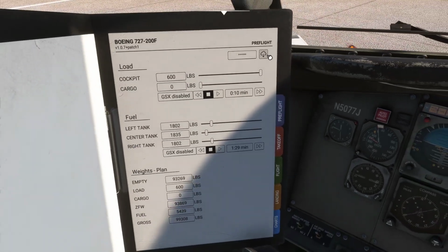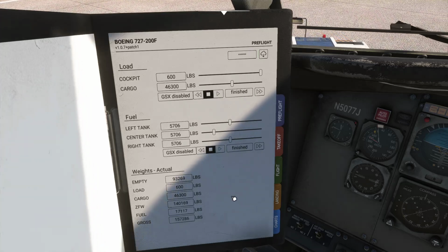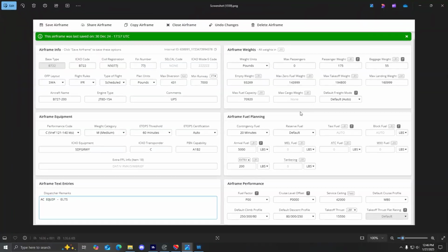Pre-flight, we already had all this loaded up, with any luck. As long as our weights and fuel and everything match up, we'll be in good shape. I did not show you my OFP.